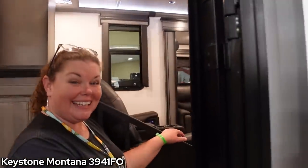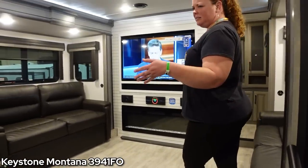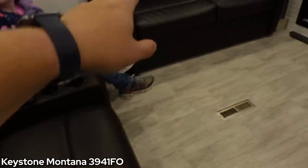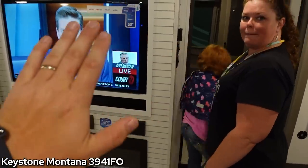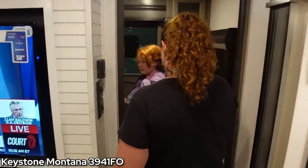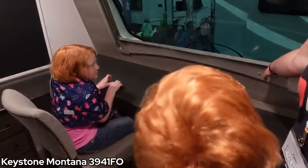This is interesting. Immediately coming in the door, there's a wall, so you have to go right or left. You go to the right. There's the living room, but it's like a front office. It's like a front living room. So recliners, couch over here. These are opposing slides. So normally when you see this, that's the front. But wait, there's more. Look at the front window. You get the good view out the front.